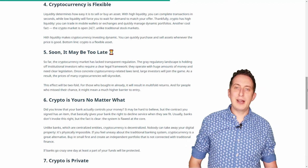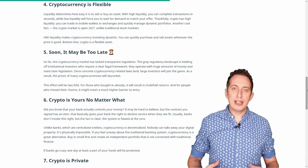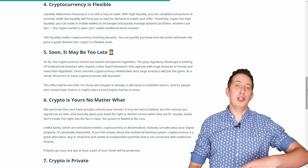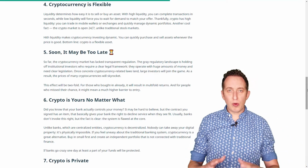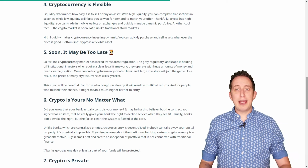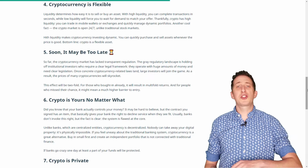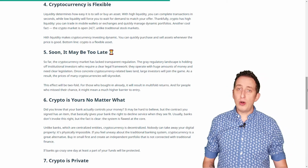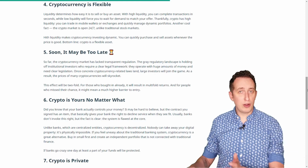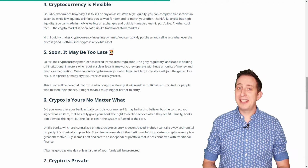The fifth reason that now is the time to invest is that as regulation gets stronger and stronger, it may be too late for you to get in before these huge skyrocketing booms. So regulation has a twofold effect. Number one, it's going to give a bit more of a foundation to the cryptocurrency space, which could skyrocket the value, but then it's also going to make the barrier to entry for new people buying it harder and harder, and then that's already too late. So the time is kind of now.